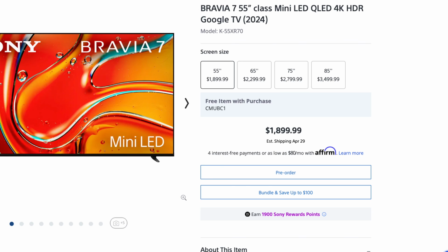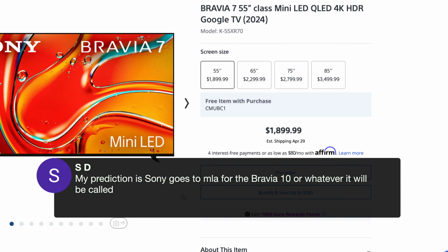So let me look through some questions. SD says his prediction is Sony goes to MLA for the Bravia 10 or whatever it's going to be called. If you think that they're going to release another TV this year, I would bet that it's not MLA. Personally, that's just me, and I don't know anything. But I am personally just betting that they would go to QD OLED again.